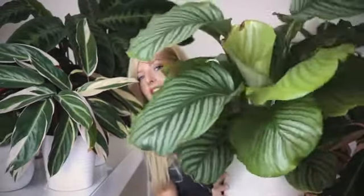To be fair, on holiday, I was genuinely quite stressed. I couldn't really relax because I thought, oh my god, are my plants gonna be okay? Are they all gonna die? Are they gonna be crispy? But they were fine, so that's her. Can you see her in the frame? No. I'm doing a terrible job of this.